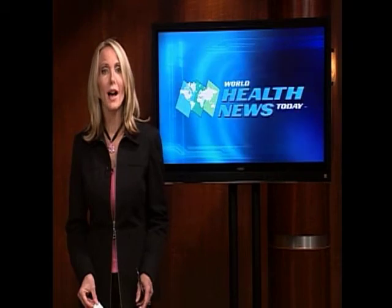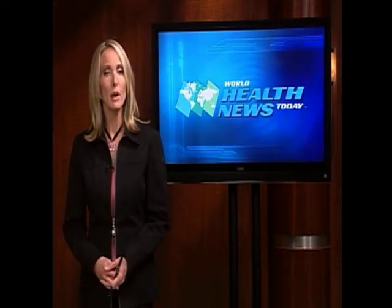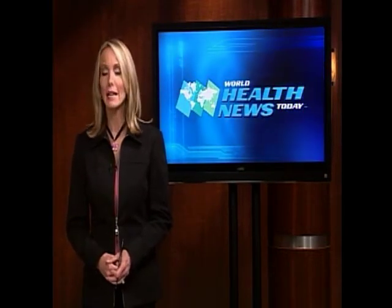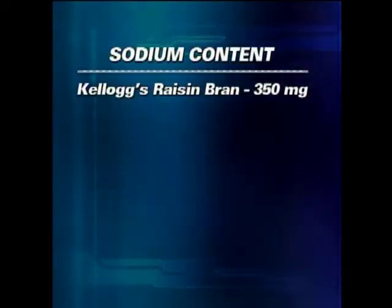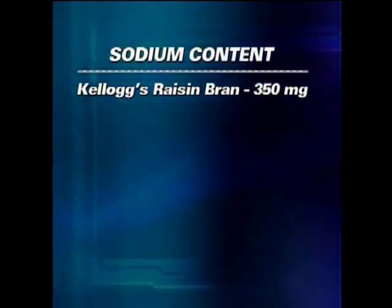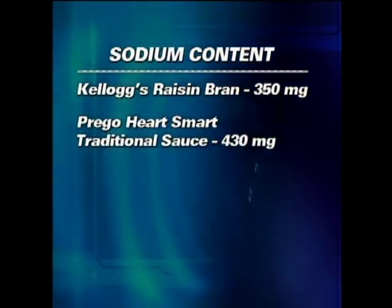Well, if you're trying to cut down on your salt intake, you may want to avoid certain low-fat foods. That's because a new report shows they often contain more sodium than full-fat products. Researchers looked at 37 common supermarket items and found many had a lot of salt. A cup of Kellogg's Raisin Bran contains 350 milligrams of sodium. Prego Heart Smart Traditional Italian Sauce has 430 milligrams in a half cup.